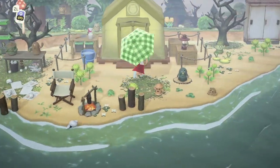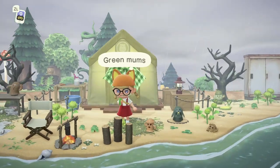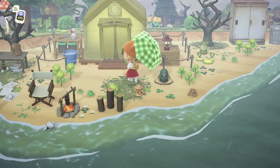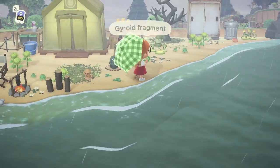Oh, she kept Blathers in the tent. Yes. I love when people do this. I can never do it. I'm just weak. I don't know what it is about me, but I can never do it.